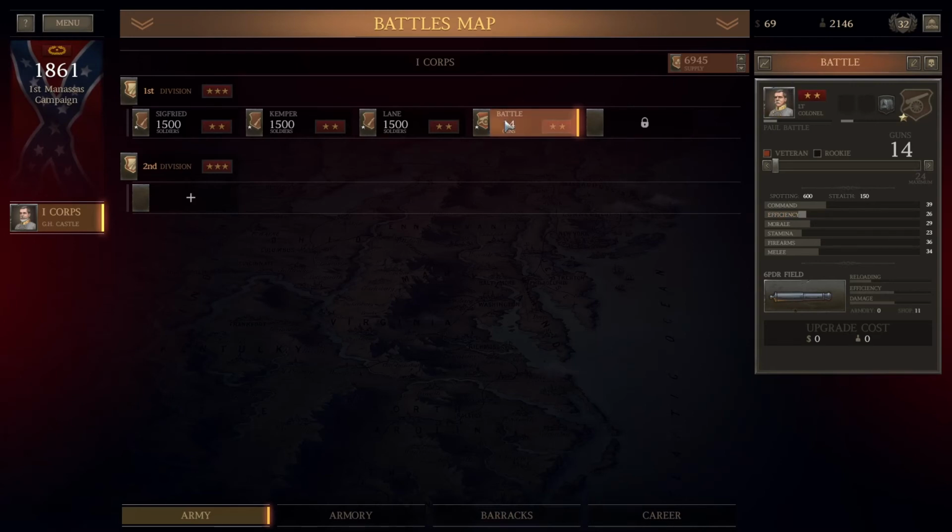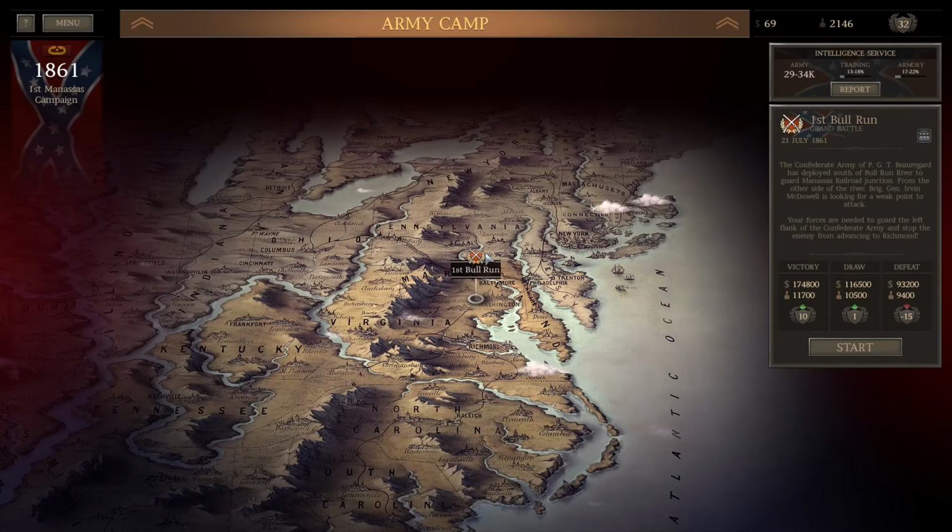So, here we go. We have 4 units for the Battle of First Bull Run. The Confederate Army of PGT Beauregard has deployed south of Bull Run River to guard Manassas Railroad Junction. From the other side of the river, Brigadier General Irving McDowell is looking for a weak point to attack. Your forces are needed to guard the left flank of the Confederate Army and stop the enemy from advancing to Richmond. So we will play that battle next episode.